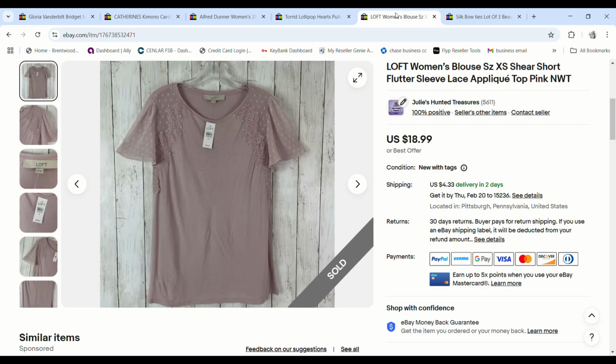Another example of an item I would not pick up now is a Loft extra small shirt. It was new with tags, but still, extra small just does not sell well for me, and it just wasn't that special of a standout item. We paid 99 cents. It sold for $16.14, and we made a $12.21 profit.